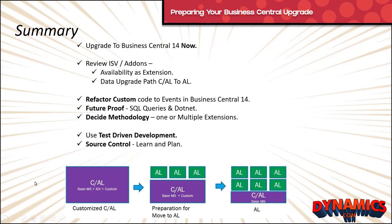At that point, what is left in your Dynamics NAV database is the base Microsoft code and your customization. At this point, your partner can come and start analyzing and converting your custom code into events. And once that is converted to events, then convert them into logical AL extensions, and move that data also to the AL environment in Business Central 14. Once you are here, where your CAL has only base Microsoft, that's the point when you're ready for your Business Central 15 or 16 upgrades.